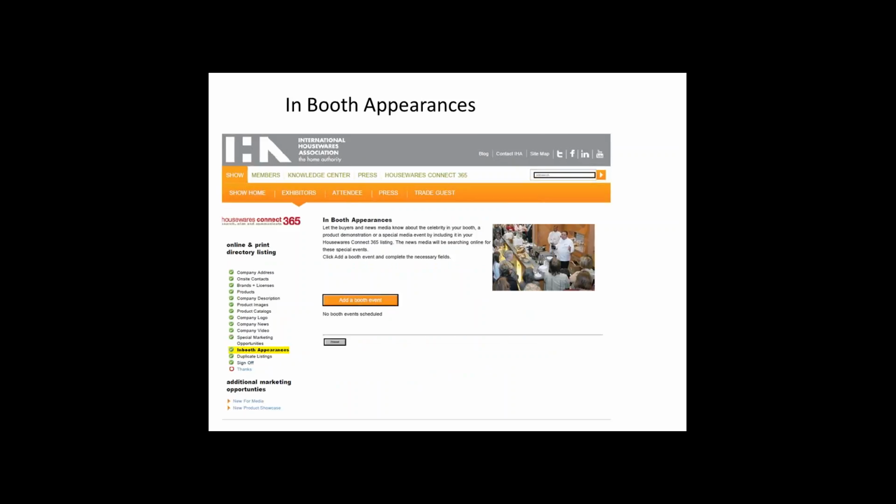For in-booth appearances, when you click Add an in-booth appearance, you're going to enter who's appearing in your booth and what they're doing. A couple years ago, we had Mr. Clean in one of the booths in the North Hall, and he got a lot of press. The media and buyers love to see who's in your booth. If you have a special agreement with any celebrity, please feel free to add it right there. You can also add demonstrations. A lot of times people will bring in their designers. So this is where you would put any of that information.